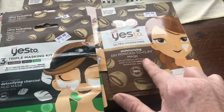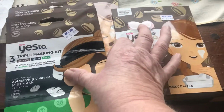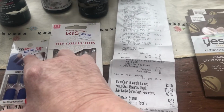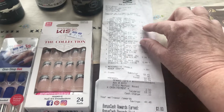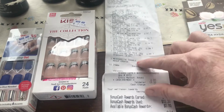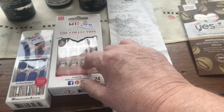99 cents. And then this Yes to Coconut was $2.99. That came up 74 cents. So I got two of them and two of them. Then I got two of the Kiss Nails because these are $7.99 and $7.49. But they were on clearance. So one was $1.87 and the other one was $1.99.